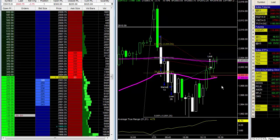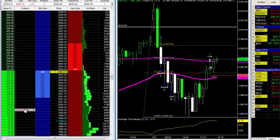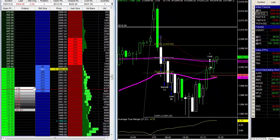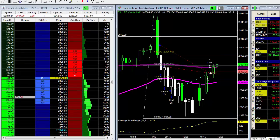I am still here, still long this trade. I'm going to bring this up. I'm going to be real tight now. 202 and a quarter. I'm going to move this up. Look at that. Move that stop up to 202 and a quarter, up from 200 and a quarter. So I moved it up 2 points.